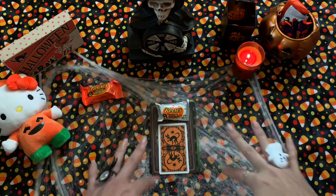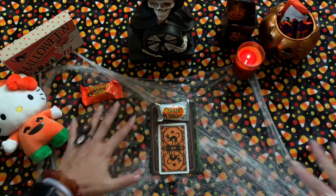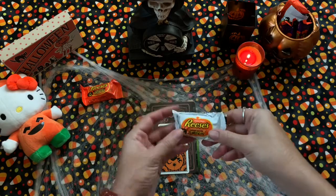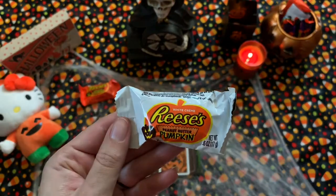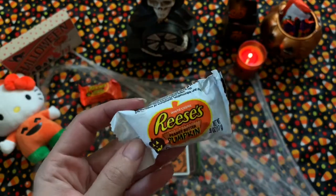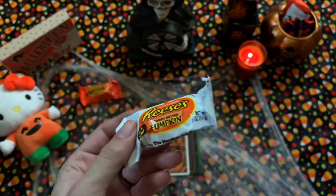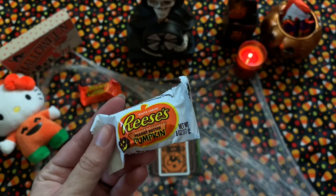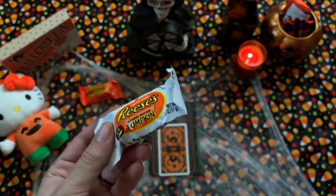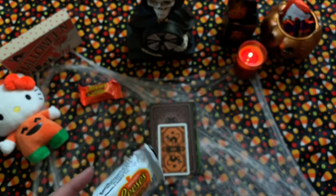Peace out. All right. Hey, pile number 2. Woo. If you chose pile number 2, it's because you chose this white cream Reese's peanut butter pumpkin. This is actually really good. I don't see that it tastes much different than the regular chocolate Reese's, but it's still good. And I'm almost done eating them, so you know they're good.